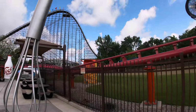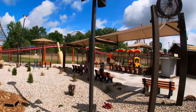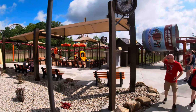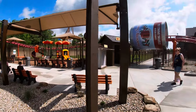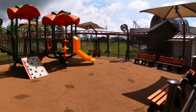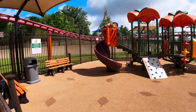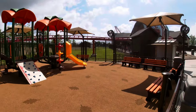The area around the ride is really nice too. The landscaping, and then they have some benches as well as a playground for the kids to play at. So this area looks really nice. They did it up really well. Here's a closer look at the playground for the little ones who maybe don't want to ride, or maybe they do want to ride and just have a little fun over here on the playground afterward.